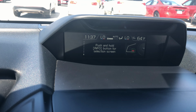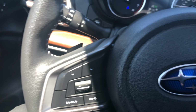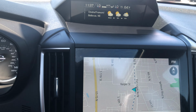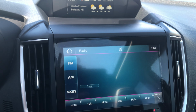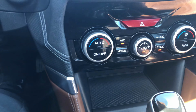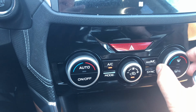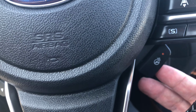Information screen is controlled by the info button, which I'll show right here. That's what changes that display. Home screen's right here. AM/FM Sirius satellite. Harman Kardon system. Dual zone controls. Heated steering wheel activation.